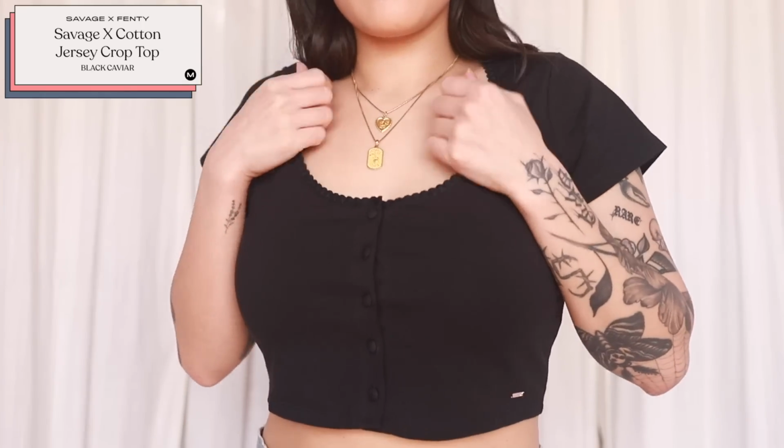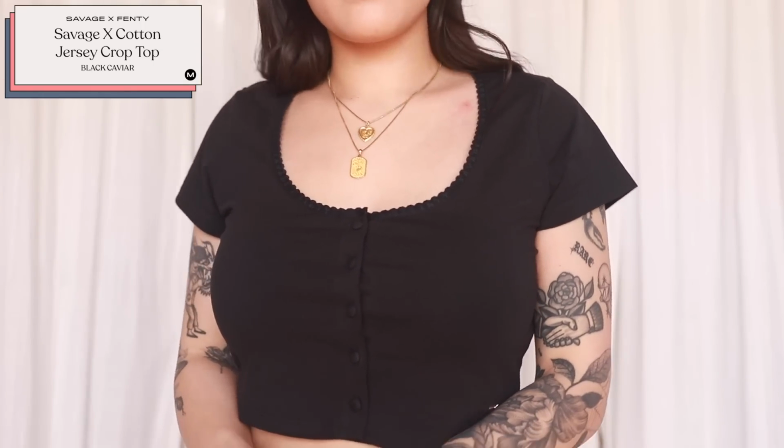There's actually one more item, which is what I'm wearing right now. I feel like Savage has had this out for a long time. It's just a little crop shirt that is a pretty thick material, but stretchy. They have it in a variety of colors. They just came out with a bunch of them, I just saw on the website. So if you're just looking for a comfy shirt to wear in the daytime that's also really cute, I have it in a medium. This is in black caviar, and all the other black items that I showed here are in black caviar.